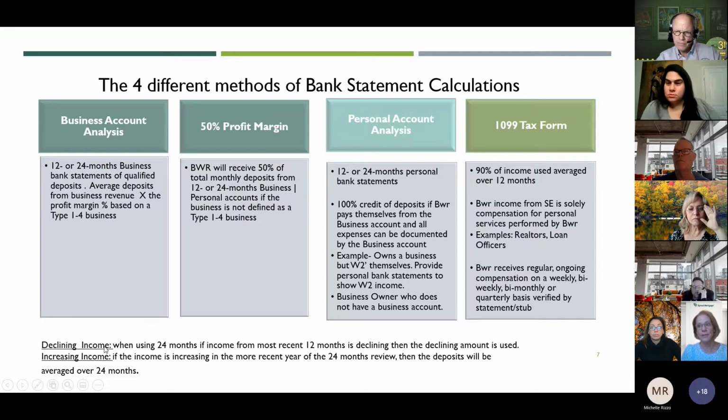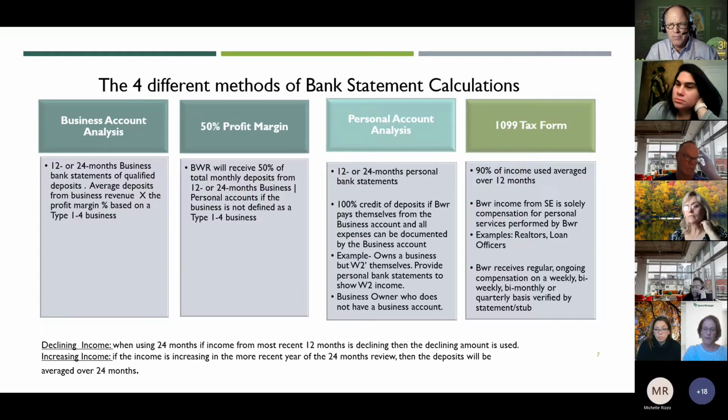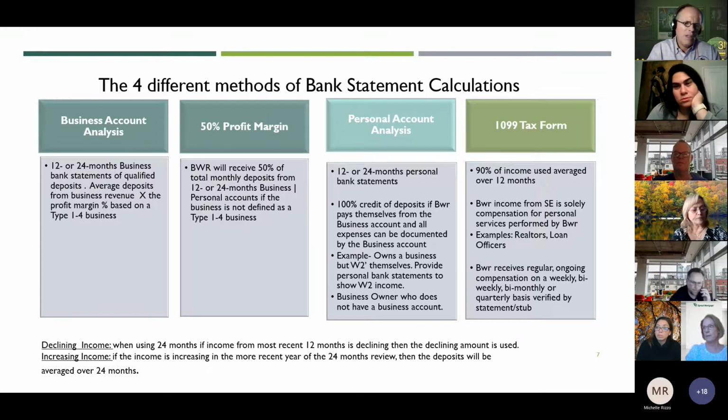The one thing too, declining income and increasing income, be mindful of this, especially if you're using 24 months. If the most recent are declining, then they're going to use those last 12 months. Just FYI, they're not going to go ahead and average it. They're going to use the last 12. But if it's increasing and you're using 24, then maybe you might want to squeeze it to 12, so we don't take all that increasing income and average it over 24 months. Maybe we want to cram it all into the last 12 and get them a little more money. So just be mindful of that income.